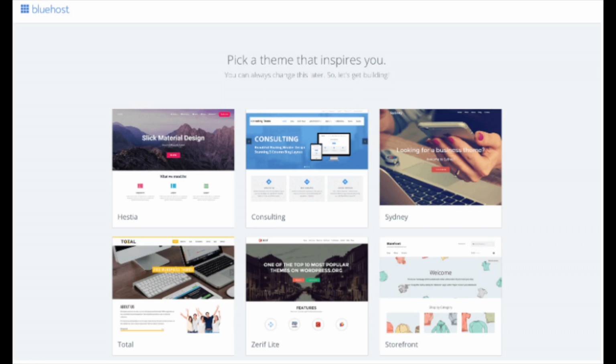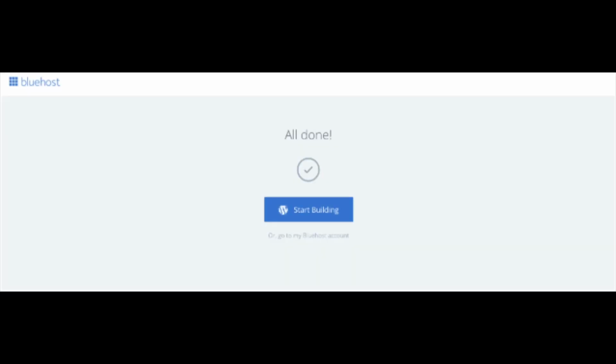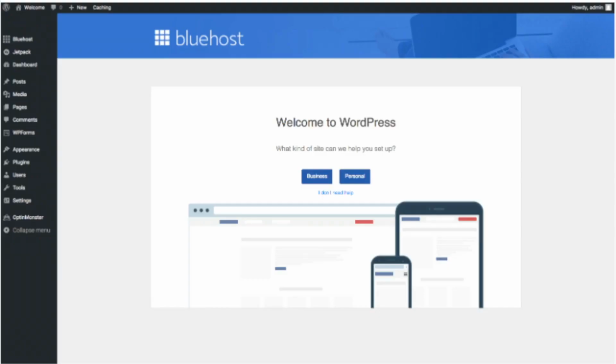Once you choose your free theme or click skip this step, you'll be at the page stating all done. Click the button that says start building to start building your blog on WordPress. Once you click that and log in, you'll be at the WordPress dashboard. This is what the WordPress dashboard looks like. It'll ask you a few questions as you can see. If you don't need help, just click the you don't need help option.